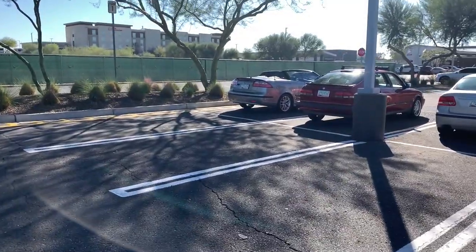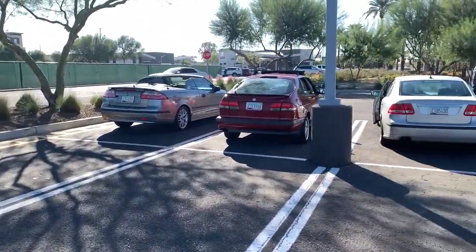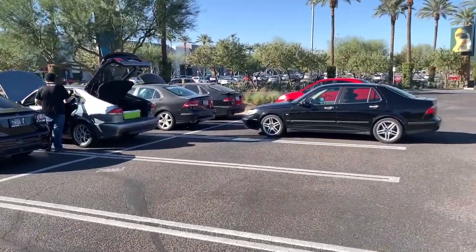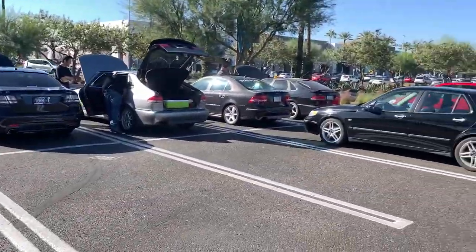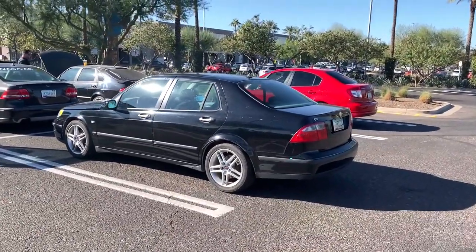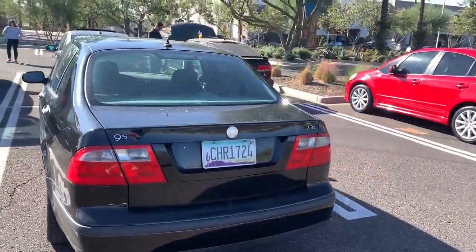20 minutes later. Still waiting on another car or two, but we've got a good crowd going so far. I'll go ahead and walk over each car briefly, kind of talk about it. We've got a couple Viggens, a 9.5, another OG 9.3, and then some NG 9.3s, and we've got a 9000 Aero on the way. And then we should be meeting up with another 9.5 and possibly a 900 too. So, should be a lot of fun.